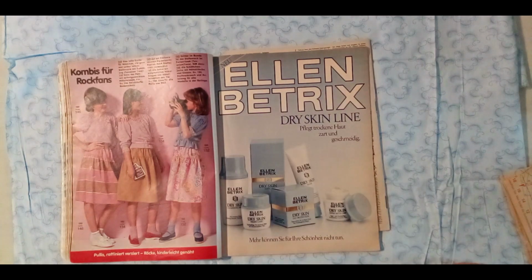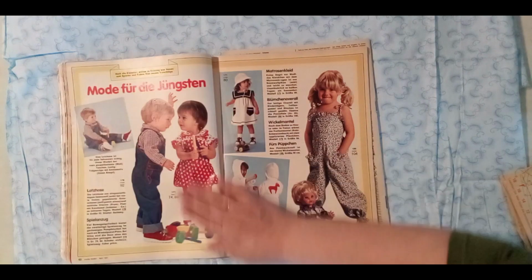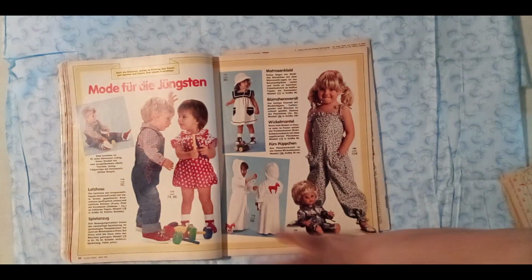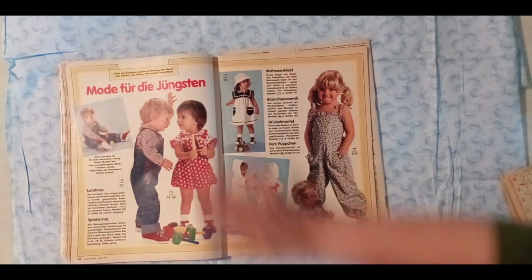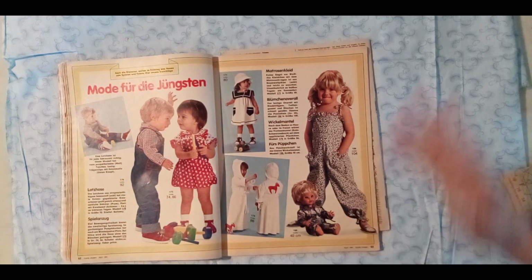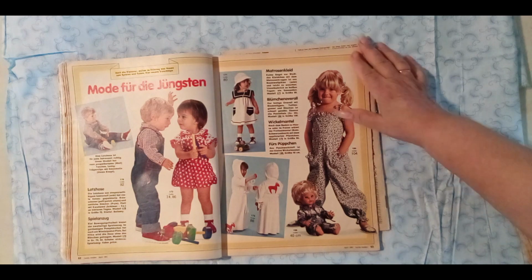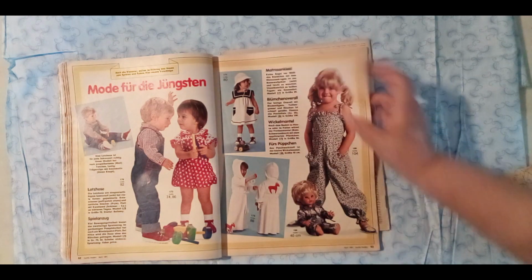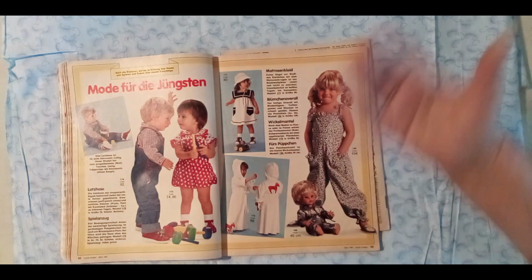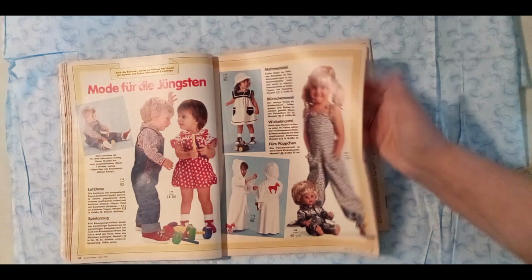You have teenagers here on the left side, which gives you nice soft pastel colors, not screaming colors. And on the right side, you have a cream advertisement. Oh my God, I love this. This is for little children, more like a baby, toddlers. Unbelievably gorgeous. You can even make an overall for a doll. You can even make a robe to wear after you bathe or take a shower, so you can wear beautiful things.